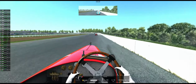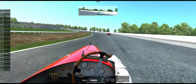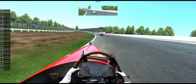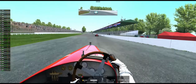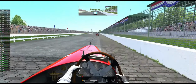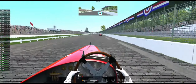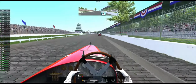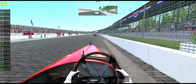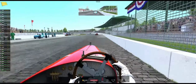The next 1920s racing video that I do, I might try to race the Versant, just because I haven't shown that off. I've shown the Bugatti off. I'm pretty sure I showed the Fiat off too. If not, then I probably deleted that video or did not edit and upload it. Probably forgot to do that.